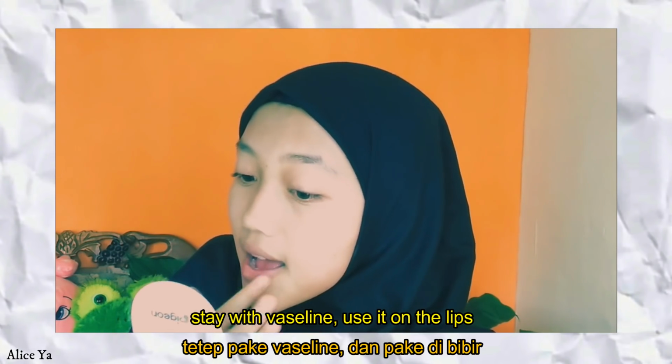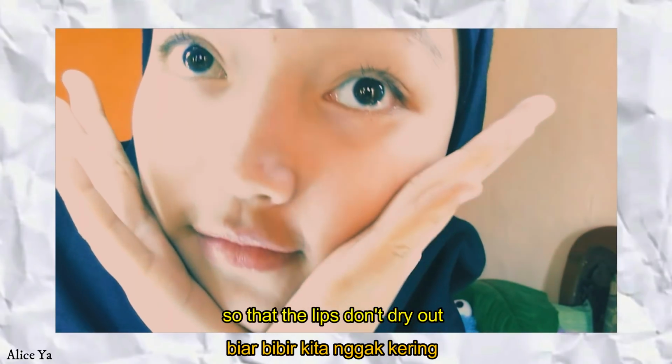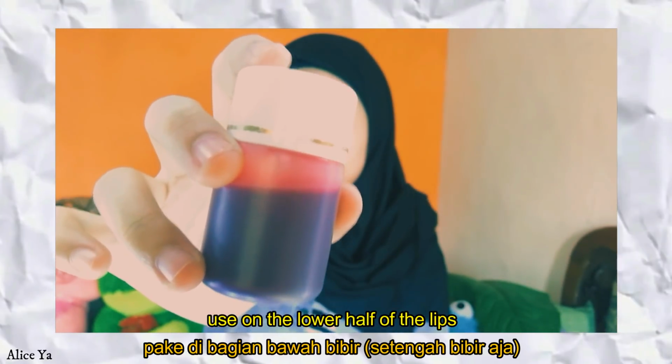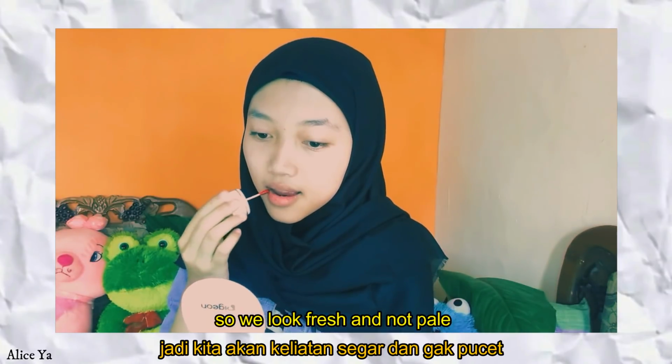Staying with Vaseline, I use it on the lips so that the lips don't dry out. Next is lip tint, used on the lower half of the lip so we look fresh and not pale.